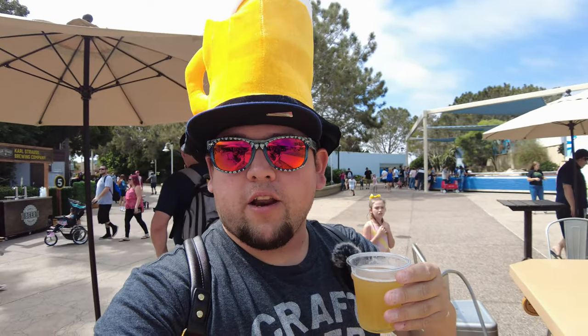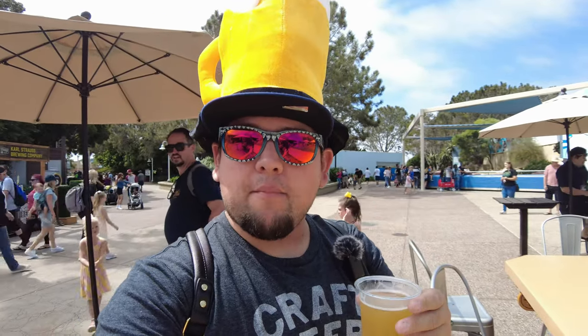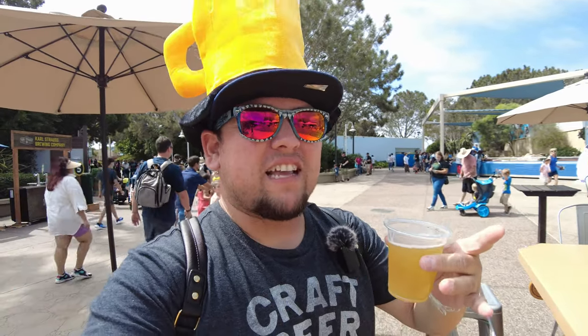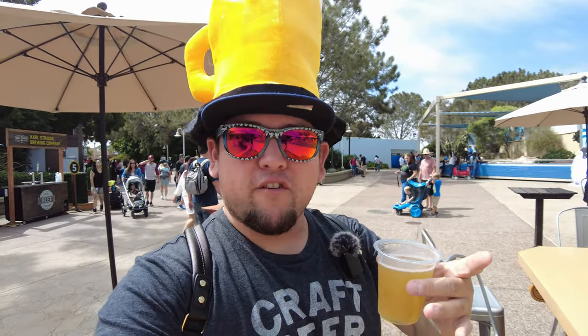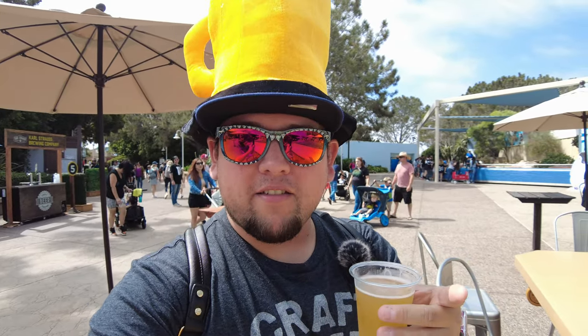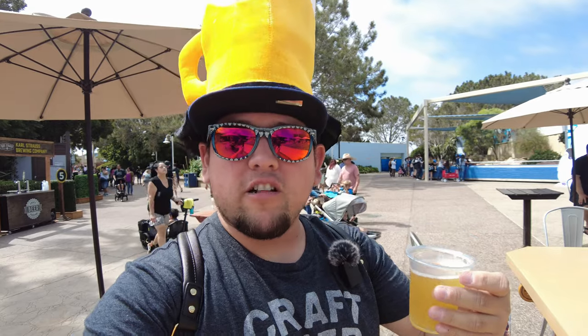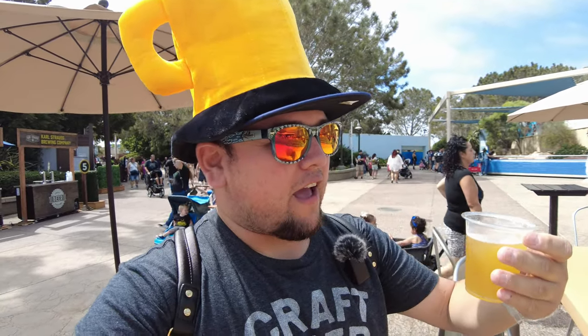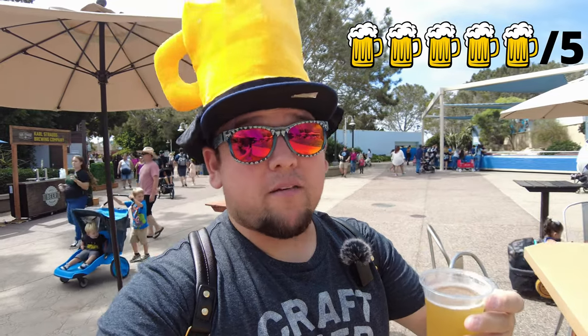Ooh, that is good. If you do like a hoppy beer, this is good. It's got a very zesty, very light but fruity feel to it. Just the hops and the barley, that's all it makes it, but it gives it a great flavor. This is a good summer warm drink. Highly recommend. I'm giving it a 5 out of 5.